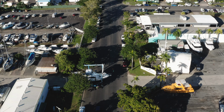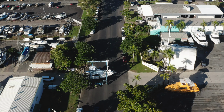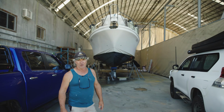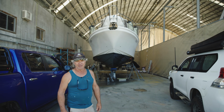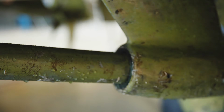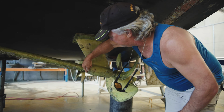Okay guys, she's out of the water now, across the road, into the shed. We've got all our things to start doing, but we have got an extra job now. We've noticed that our cutlass bearings are on borderline for being replaced, so we thought we're going to try and get that done as well. So sometimes you get these little shocks under the waterline. You don't see one until you pull the boat out. So we've got a lot of work to do in 3 days, so we're going to get into it.